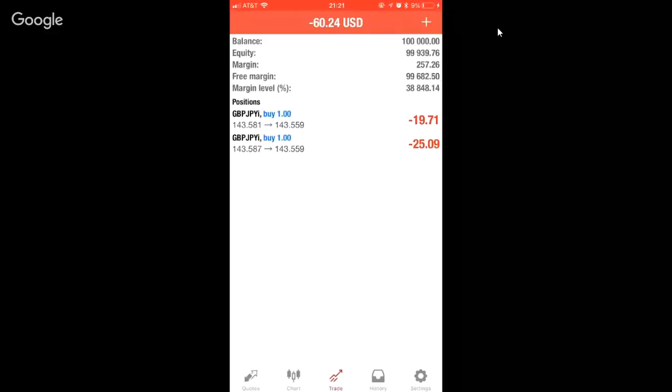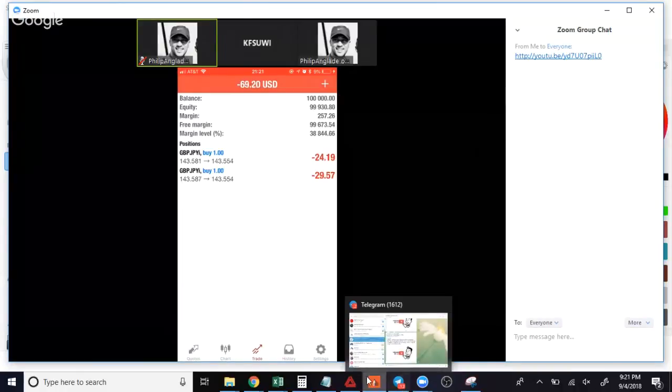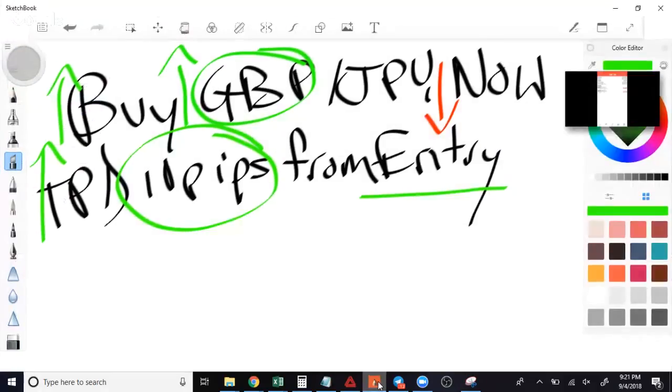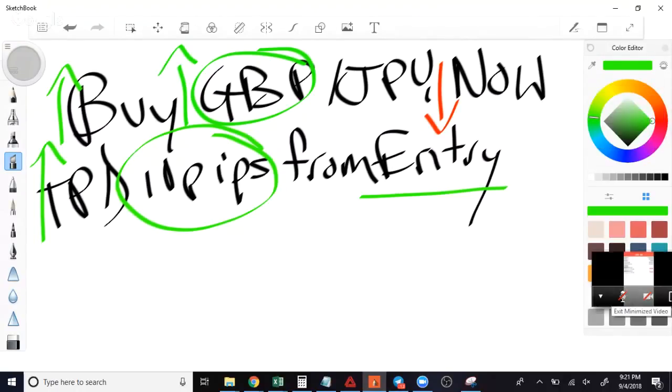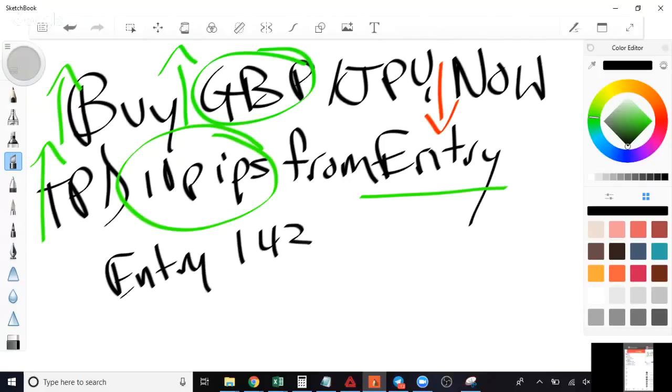So that's that, right? So what I'm going to do is I'm just going to write that number down. So what was it again? 143. My entry price for the first take profit was 143.581, right? So here's the thing. This is how this works.